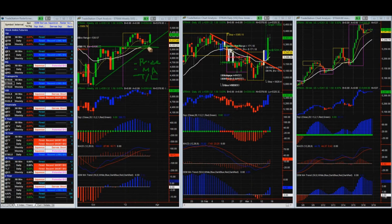This was a pretty good support level, and you can see now that it's pushing to new highs. The question is, is it going to break out of this box here? Is it going to break out of this Darvas box above these highs and put in a new swing high? So that's potentially in the cards.